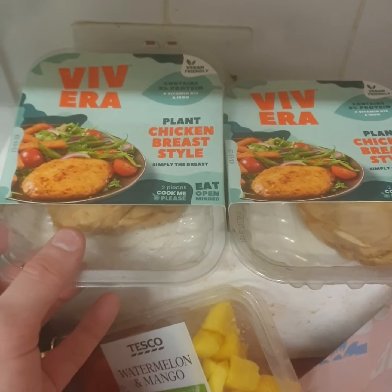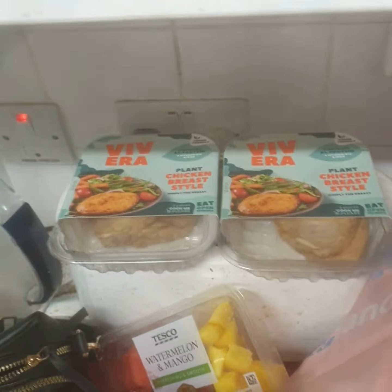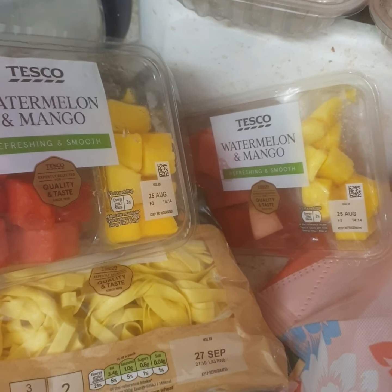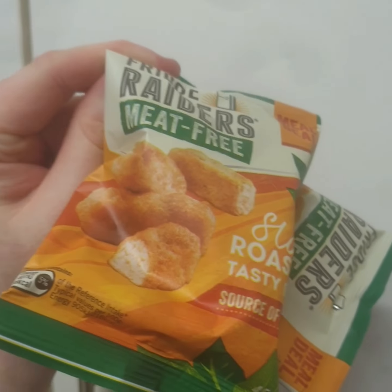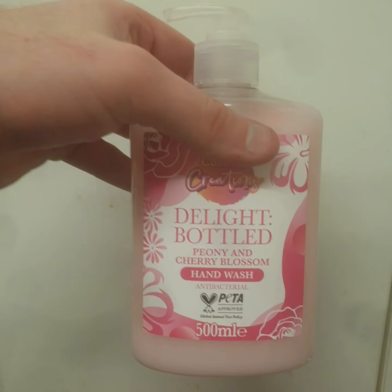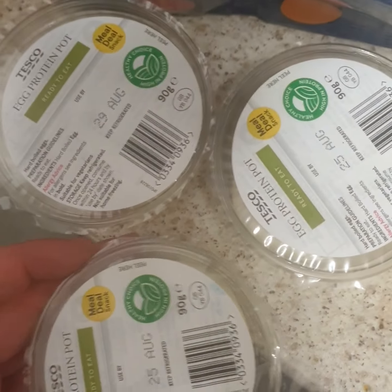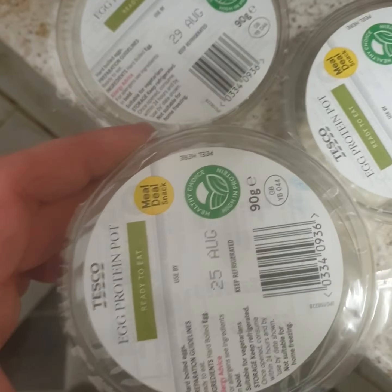I got 2 of the chicken breast. Then I picked up a corn, 2 peppered steaks. 2 lots of watermelon and mangoes. I like these. 3 lots of the meat-free refrigerators. 3 of those. 1 Turkish Delight Oat Peony Cherry Blossom Hand Wash. And 3 of the boiled eggs. Get 2 in there. I'm going to make a meal with those.